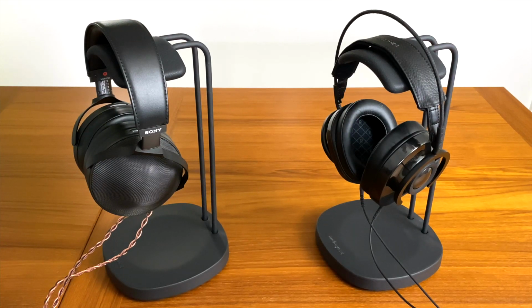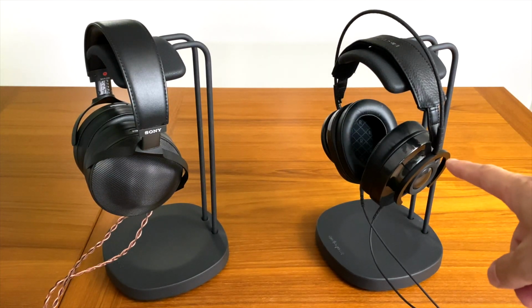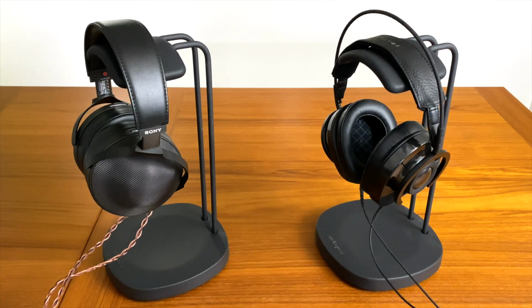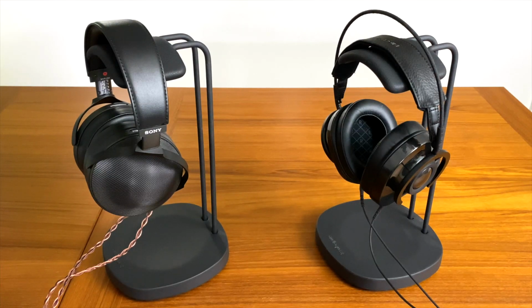I haven't done this particular comparison before. This is the Sony MDR Z1Rs on the left and the Audioquest NightOwl Carbon headphones on the right. They're both closed-back headphones. Now I have done a similar comparison in the past of the Z1Rs to the Audioquest Nighthawk headphones. I'll post that up here on the right, but I have not compared them to the NightOwl closed-back headphones. So let's talk about things like build quality, comfort, price, and design first, and then we'll talk about the sound comparison a little bit later in this video.